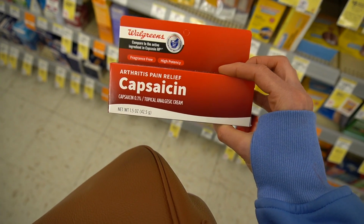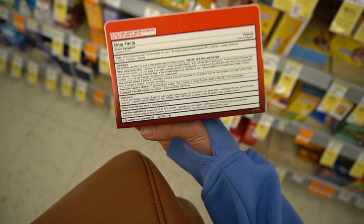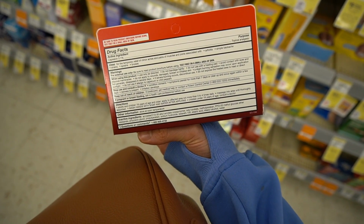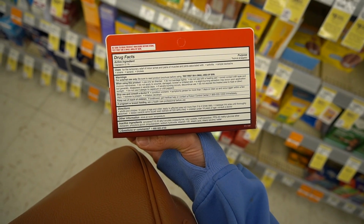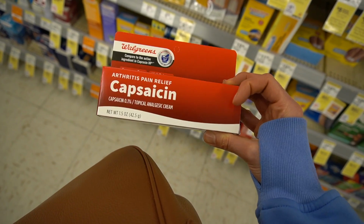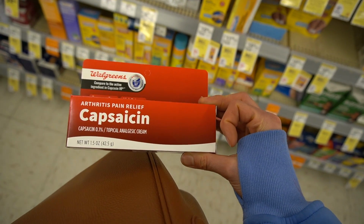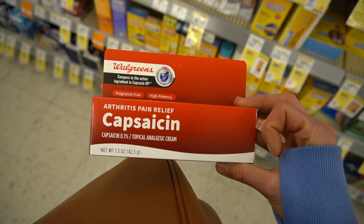That's how it works a bit for pain relief, as it depletes the nerves of their little neurotransmitters temporarily. It also can help improve blood flow, but yeah, it definitely does burn quite a bit. Wash your hands after you apply this, because the last thing you want to do is put it on and then touch your eye. The other thing this is really good for, though, is if you have an itchy back.